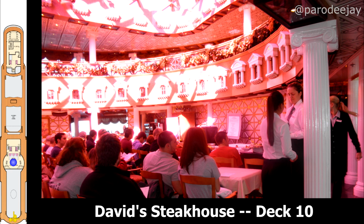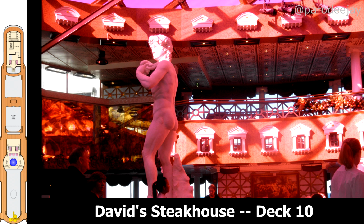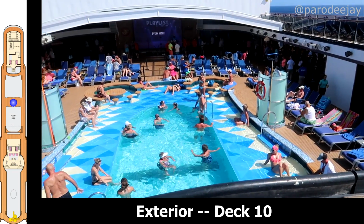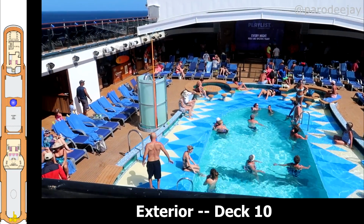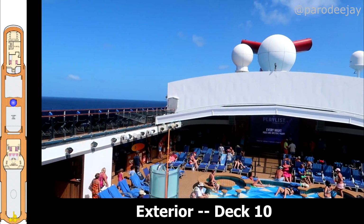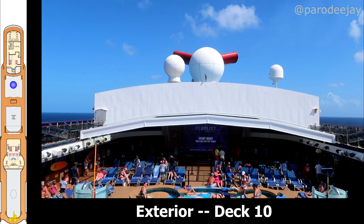Here's a few still photos of one of our previous cruises where we actually did go to a cooking demonstration in David's. So we got a few shots of what it looks like in there, but it's inside the glass funnel. We're jumping up now to the middle of deck 10, just kind of overlooking the mid-pool area. Just got to get those beautiful shots of the water and the funnel, and you know how it is.